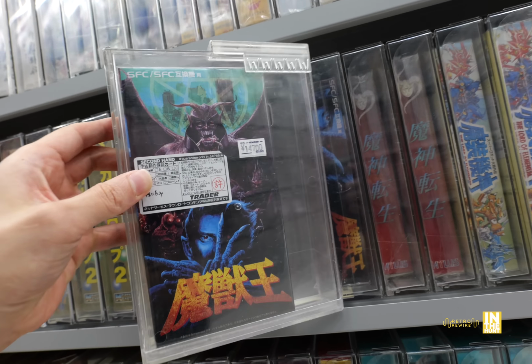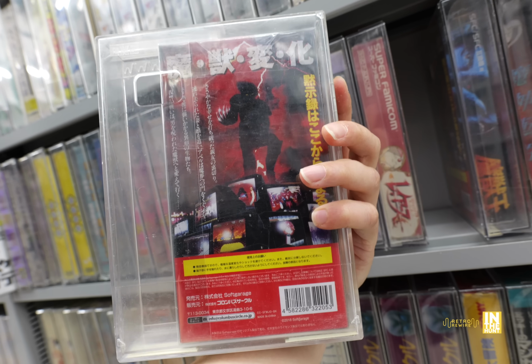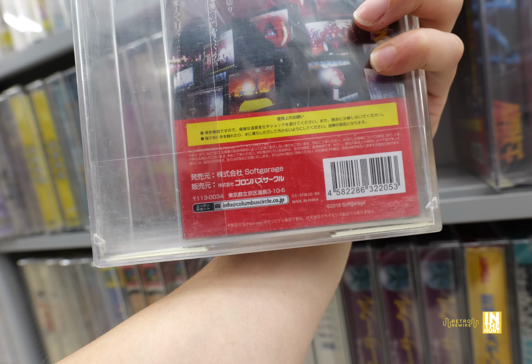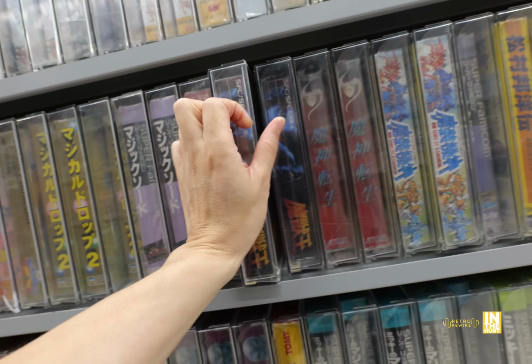And then what is this? Makai, the Demon King, something like that. This is a reprint because the original copy is freaking expensive. But here's the tell, the old website. And made in China. Typically, an authentic version will say made in Japan.